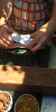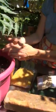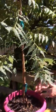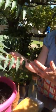So anyway, I thought it was really cool the way they were sent, through customs, and they made it. It's just exciting to me because I know the properties of this tree and how good it is. Here's my neem soap that I make. You can see where some of the leaves have already been taken off.